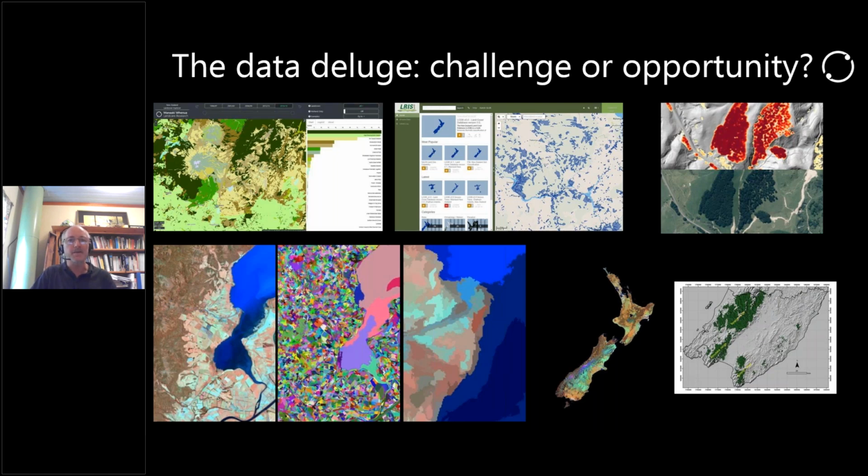The opportunity, on the other hand, is that with the amount of data and especially the periodicity of the data and imagery available now, we have the opportunity to pull out insights that we've never been able to do before, such as seeing trends over time in imagery and mapping those changes.